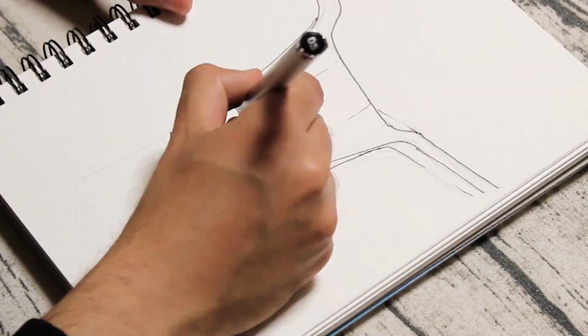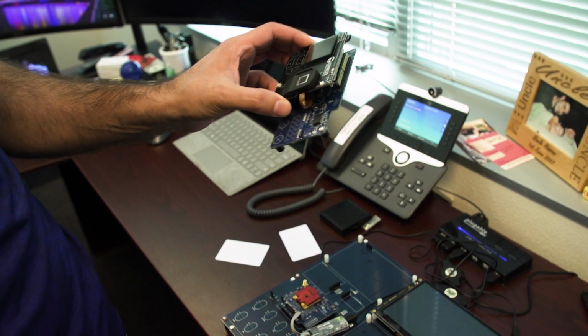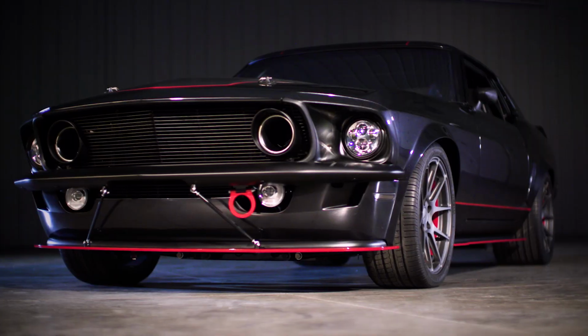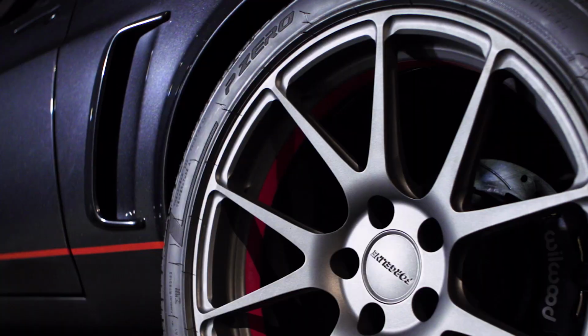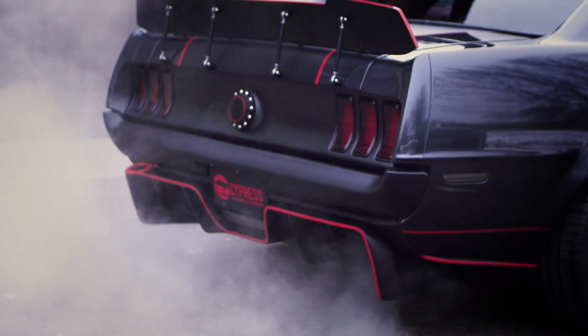So that's when we decided we're gonna create a dashboard. We're not gonna use anything original. It's all gonna be tech enabled by Cypress. If you can make that iconic car drive and feel like a modern car, you get the best of both worlds.